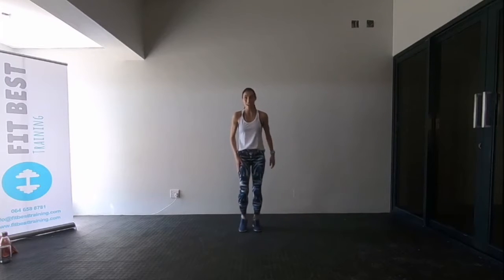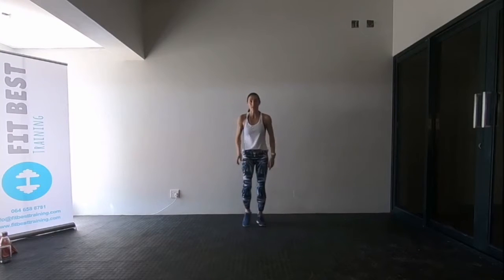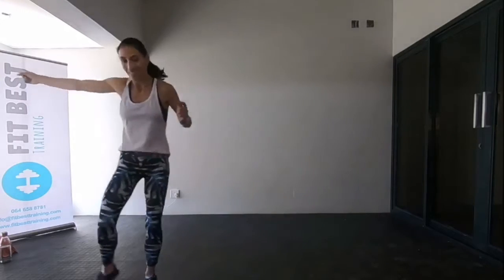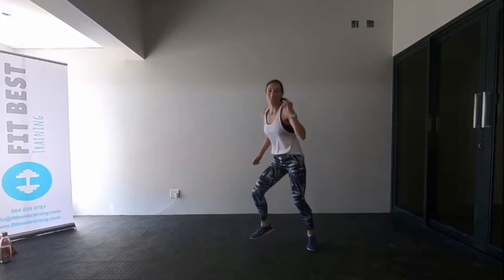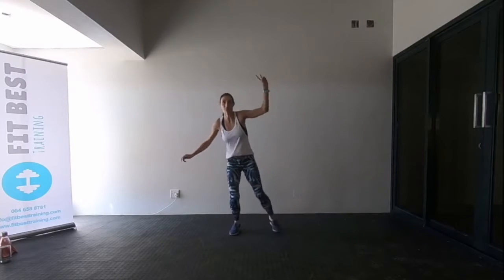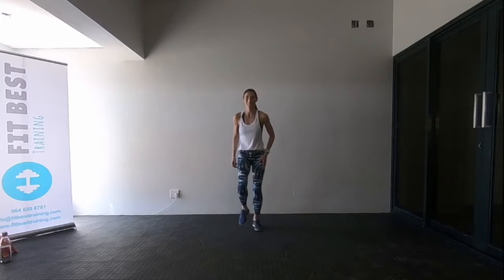Here on left leg. Yes. Let's try. 4, 3. We scoop. Up. Up. Right five. Yep. Shuffle. Up. Up. Single, single, double. Yep. And march. Yep. Here on right leg.